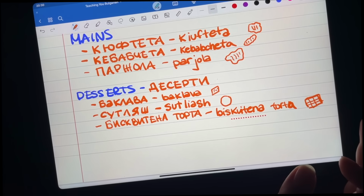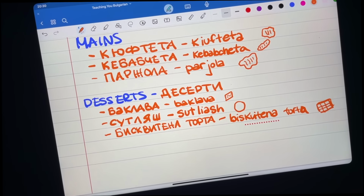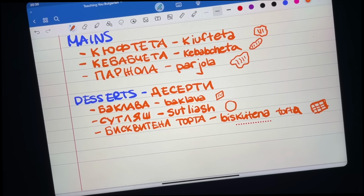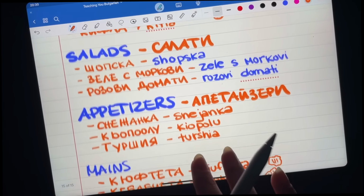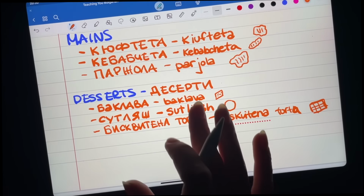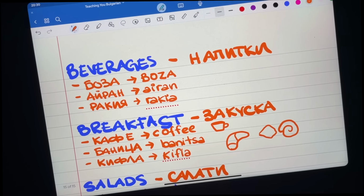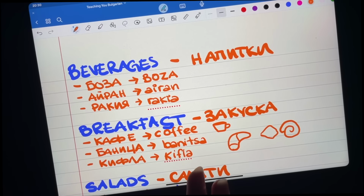it's a cake that you're gonna see in many restaurants, also in the supermarket, and it's a cake that every grandma knows how to make, every mom knows how to make, because it's simple, it's cheap, you don't need an oven. So that was part one of the Bulgarian foods lesson.